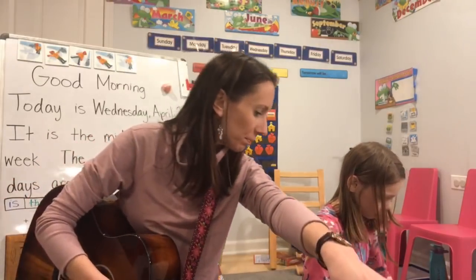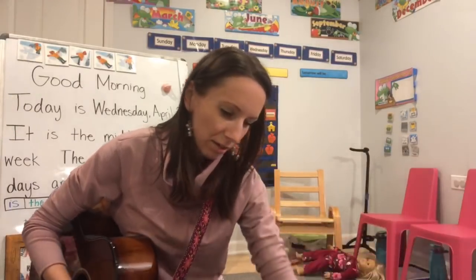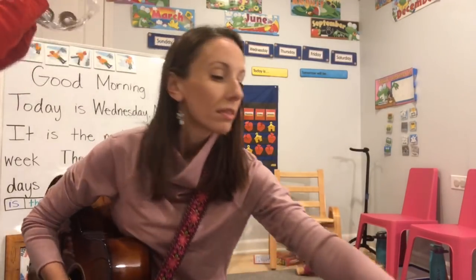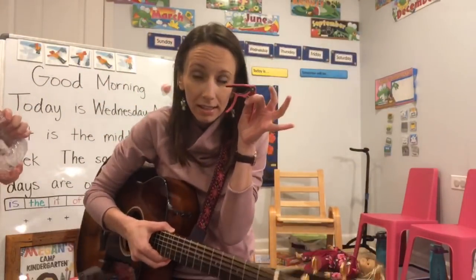Wells, can you grab me that pink capo over there to put on my guitar, please? Quickly? Now? Thank you. Wait, Mom, there's a button that you have to push. That is a good question. Wells is wondering what this thing is that I use on my guitar.